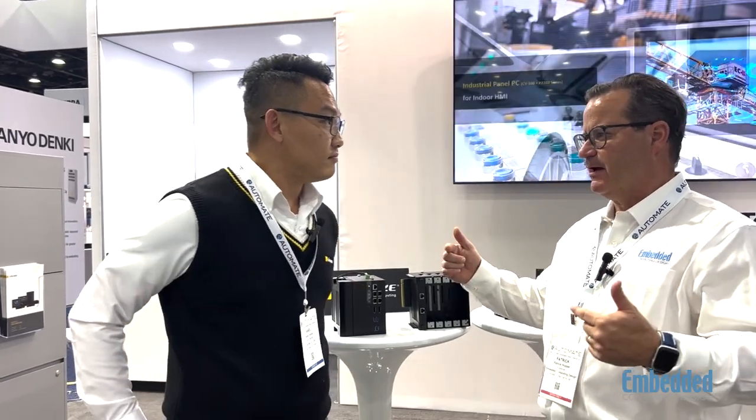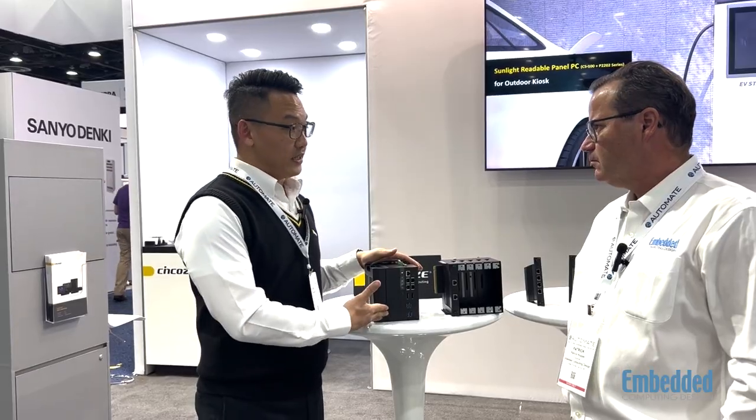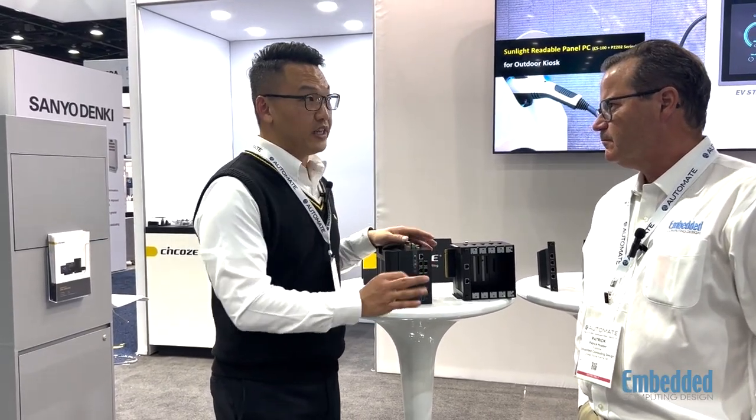Great. And what applications are they being used in? Great question, Patrick. This would be ideal for machinery automation and in control cabinets. Its compact size makes it easy to deploy into them, and all the I/O ports are facing front, making the configuration and connection really easy.